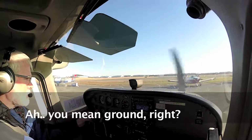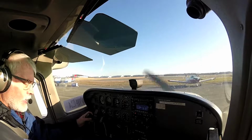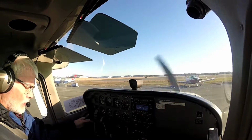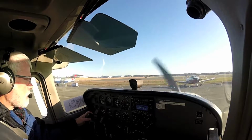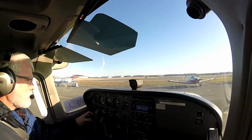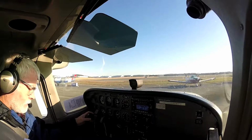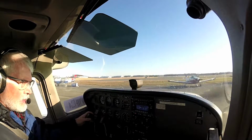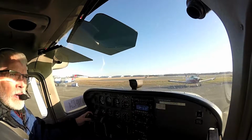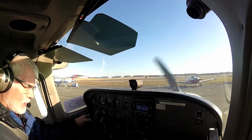Manassas Tower, Cessna 9501 Foxtrot on the west ramp with Victor. Taxi, close traffic. Cessna 9501 Foxtrot, Manassas Ground, squawk 1234 in the pattern, runway 34 left, taxi via Alpha. Squawk 1234, taxi 34 left via Alpha, 01 Foxtrot.